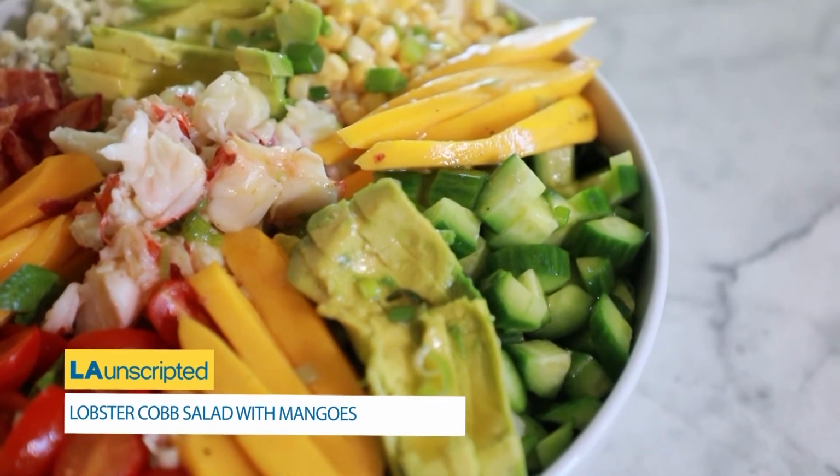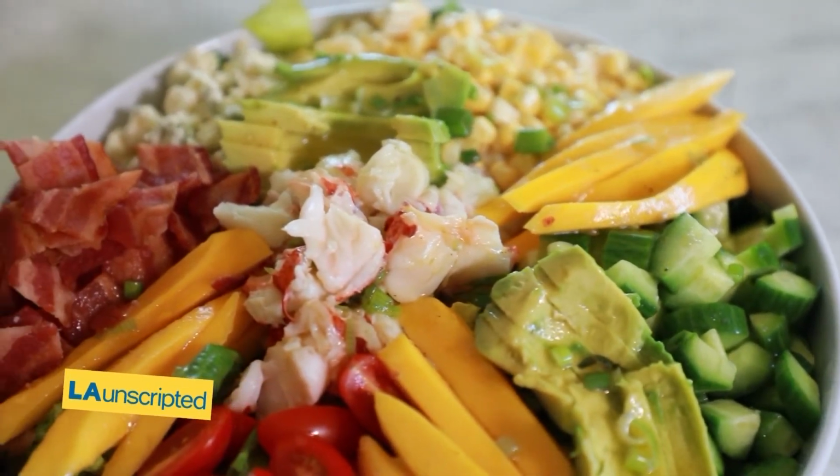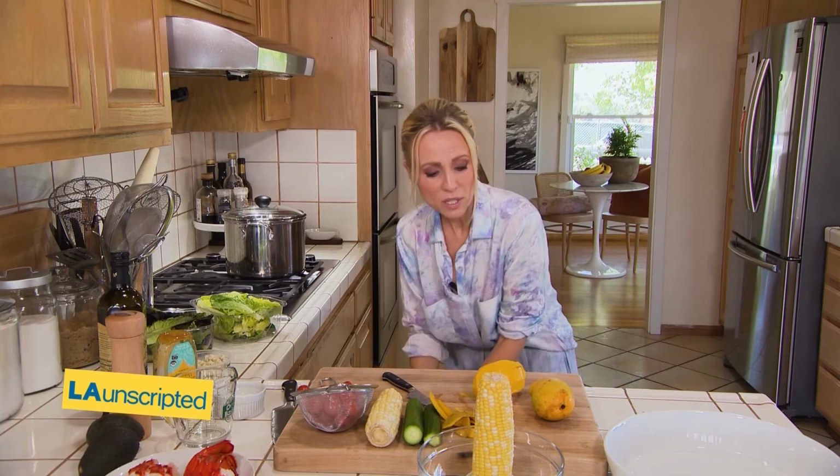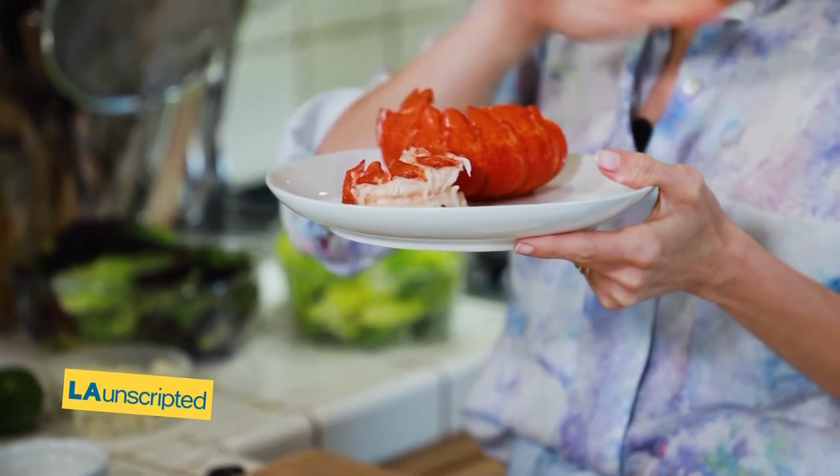So it had lobster, it had all the things you'd find in a Cobb: bacon, avocado, blue cheese, and mango, which I think is kind of the Miami vibe, having the mango in there. So that's one of the star ingredients of this Cobb salad. The other star would be lobster. For this salad, it's so perfect.